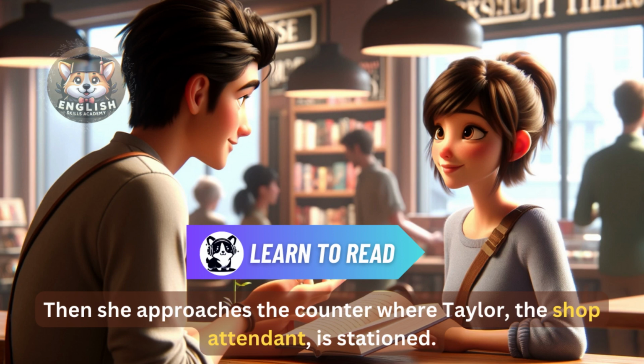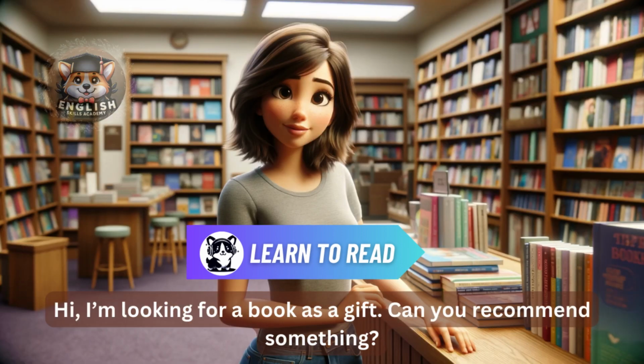Then she approaches the counter where Taylor, the shop attendant, is stationed. Hi, I'm looking for a book as a gift. Can you recommend something?